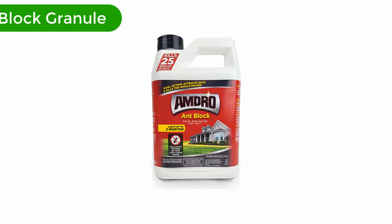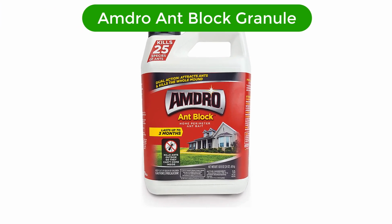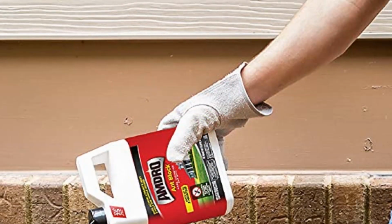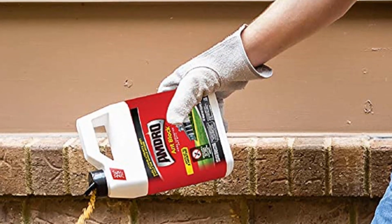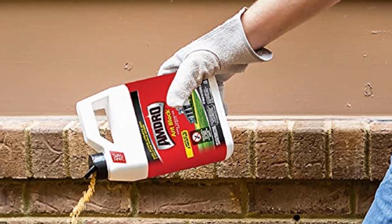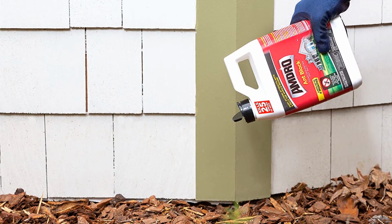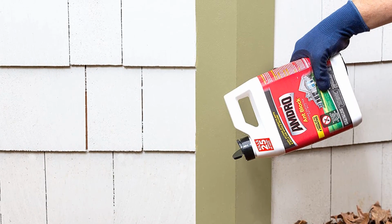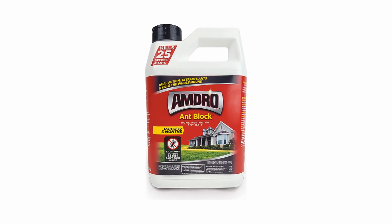Number 4. Our fourth best pick is Amdro Ant Block Granule. These lawn insect killer granules kill 25 distinct types of ants. It kills the queen and the colony as a whole. It forms a barrier around your property to keep ants at bay for up to 3 months. To kill ants, shake ant bait around the perimeter of your home for use outside. They are the best insect killer granules as they are said to be the most efficient ways to kill ants.